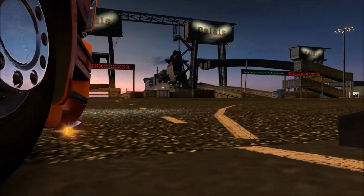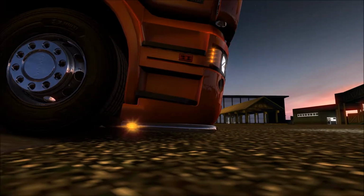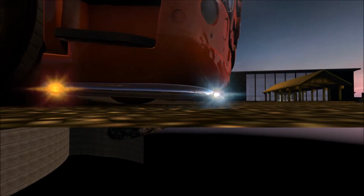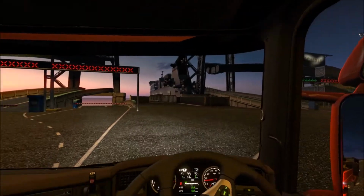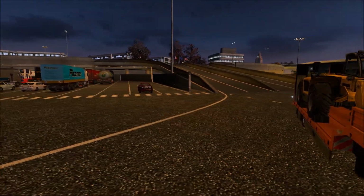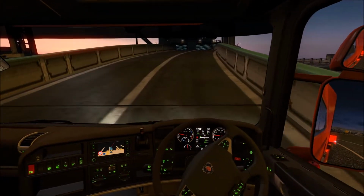I mean, if we go around here, go down a bit, you can see how that is almost touching. It is so close, this thing, to the ground if you go for the lower bumper. So if you go into quarries and stuff where you have to tackle bigger things than that, I would not recommend the lower bumper, but it looks pretty nice, so there is that.